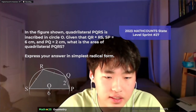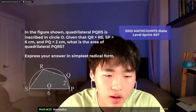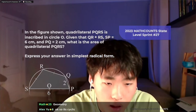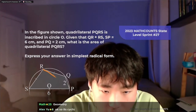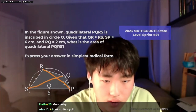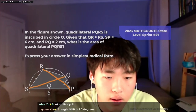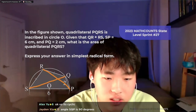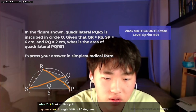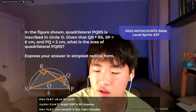So the first thing I notice here is that RS and RQ are equal. And we also can draw in a couple right triangles, like here and here. Because SP passes through O, SP is the diameter of the circle, and both of these angles are right angles. A lot of people are saying you can split into right triangles. That's great.